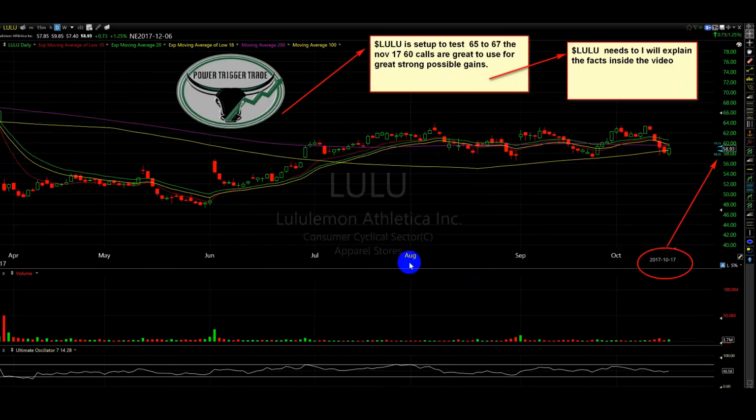All right, people, here we are going to talk about LULU. This stock is interesting as it's set up at a key inflection point. There's a lot of money that could be made in this. This trade has a history, but I think the next time they try to run this, if we run to one of my targets, you're looking at 300% gains on some solid options. I'll get to the option part.